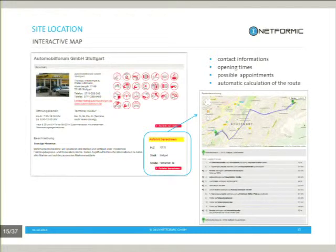We also have an interactive map there with the Google Map implementation of route services. We implemented the Google Maps API, fully integrated into TYPO3, and of course that's not an iframe. It's an XML web service to present on the platform the automatic calculation of the route to the service partners.